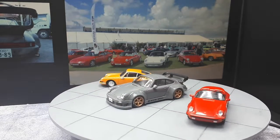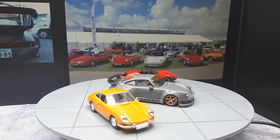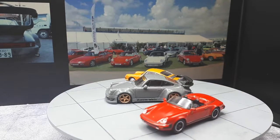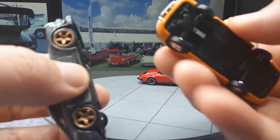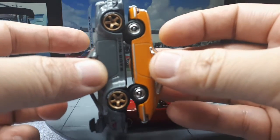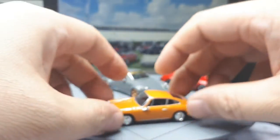So if you look at the photograph in back, it's nice to see some 911 owners getting together, showing off their cars. But now look at the spinning diorama thing here in front of it. Does that look like reality to you guys? I mean, come on. Let's just take a look again, not just the top view, but let's look at this wheelbase difference. Look at the size of the wheels, the wheelbase difference. I mean, this is just, it's not right. Not right at all. Okay, well.